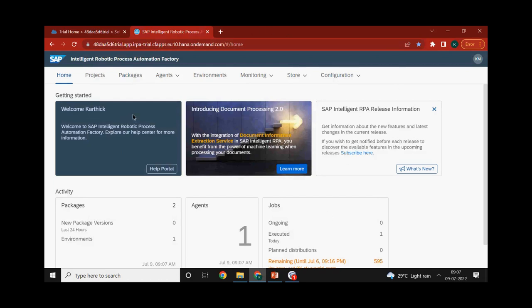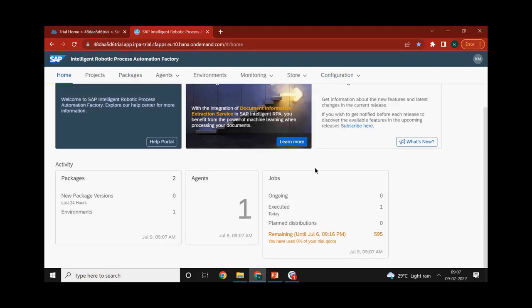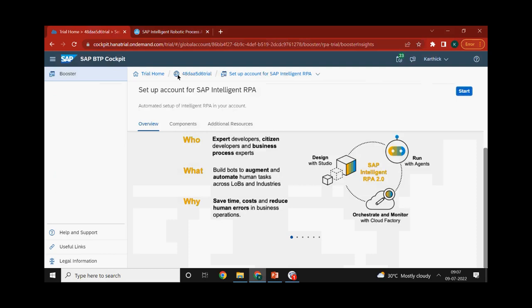This is called the cloud factory. I was talking about the different factories that are available, right? So this is basically the cloud factory. We'll understand what is a project, what is a package, what are agents, what are environments, monitoring, store, configurations. What are those things? We'll learn it in the next class. But this is basically an overview.